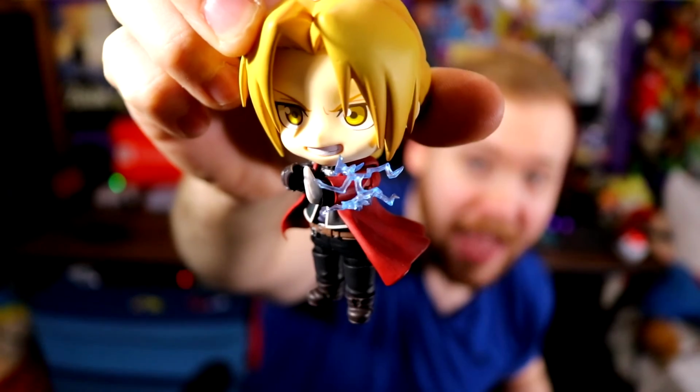I love these. I love the electric effect on Ed's arm, but the thing does not stay on him very well at all. So when you're trying to do little poses, it will fall off a lot. But Alphonse is, oh my god, I love Alphonse so much. He is such a good looking figure. And he comes with cats.